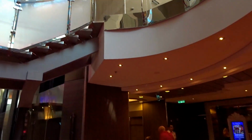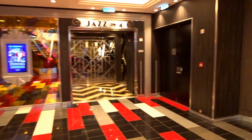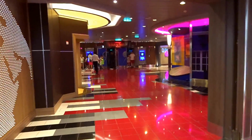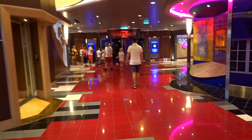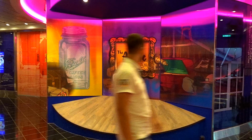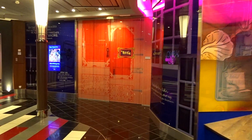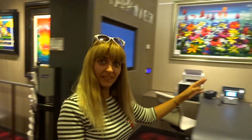Upstairs to the promenade there is a bar, Jazz on 4, and laser tag right now, which is Studio B, where the ice skating is located, where they have shows on ice. And if we go that way is Casino Royale. While we are going to the casino, you are going through the art exhibition around here. They also have an art auction on this ship too, and all of this is that ice skating rink.